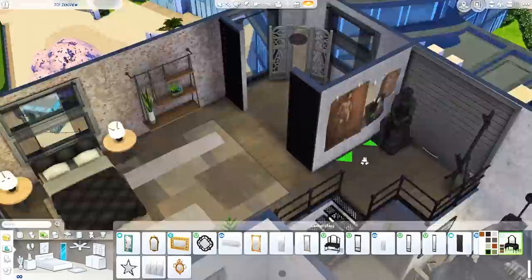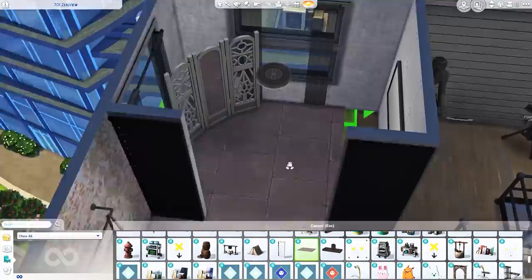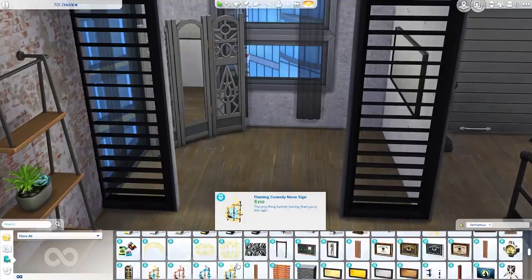And then you will have noticed that I decorated two bathrooms. One downstairs is just a half bath with a toilet and sink. The upstairs bathroom is a full bathroom with a bathtub and a shower. So your Sims should have all of their bathroom needs. I feel so weird whenever I start talking about the bathrooms because it's such a non-interesting thing to talk about.